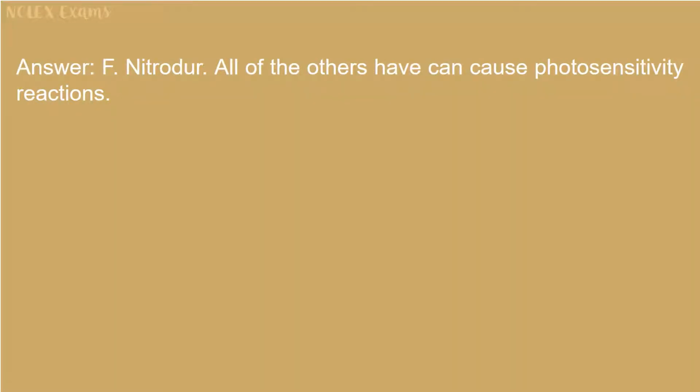Answer: F. Nitroderm. All of the others can cause photosensitivity reactions.